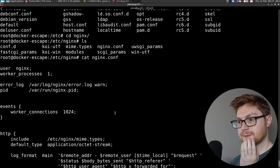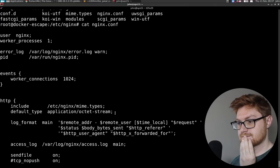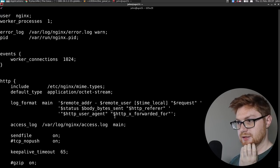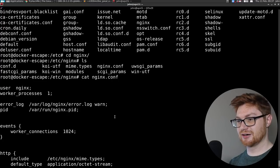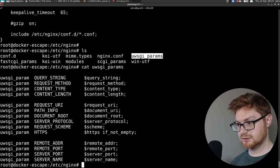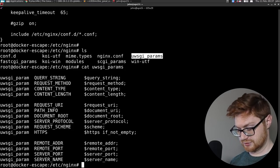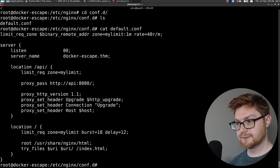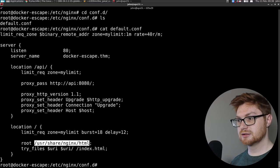Where are you working? Include MIME types. Yeah, but where? But where? Is it the WSGI thing? Is it in conf.d? Yeah, okay. So it's in /usr/share/nginx/html. Gotcha. Okay.